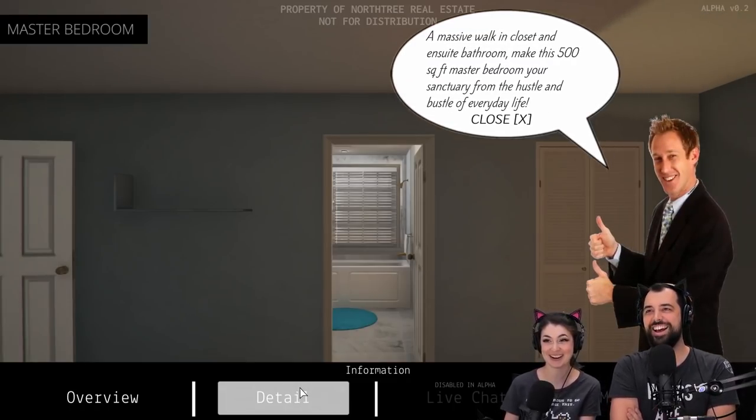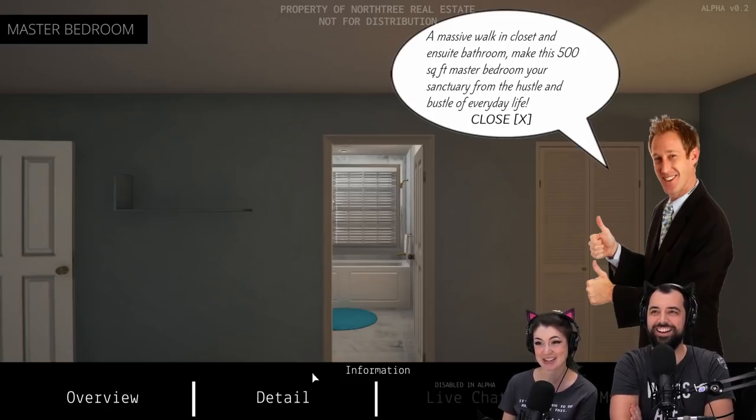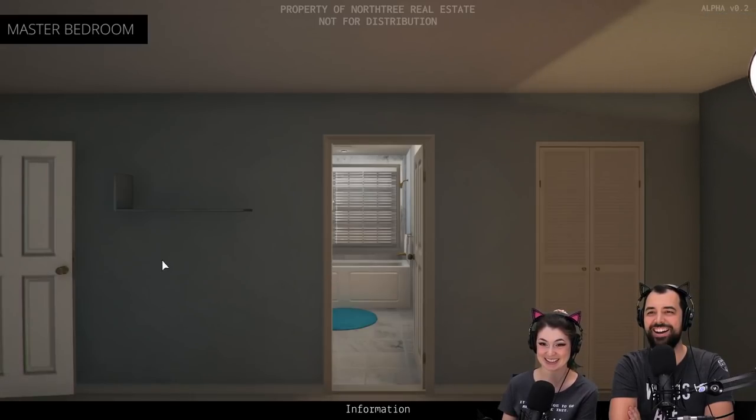A massive walk-in closet and ensuite bathroom to make this 500 square foot master bedroom your sanctuary from the hustle and bustle of everyday life. Close. But what happens if you do overview?